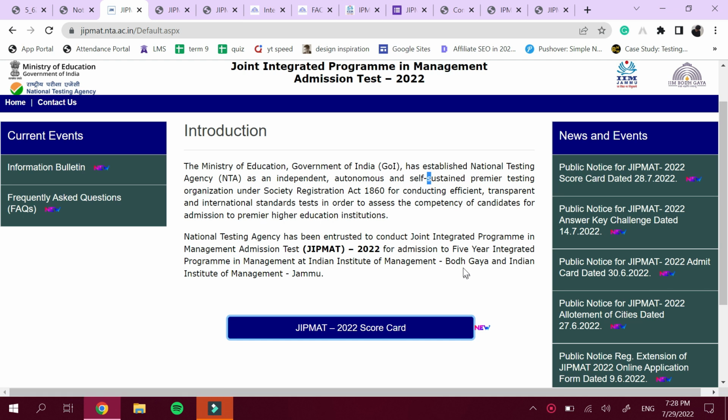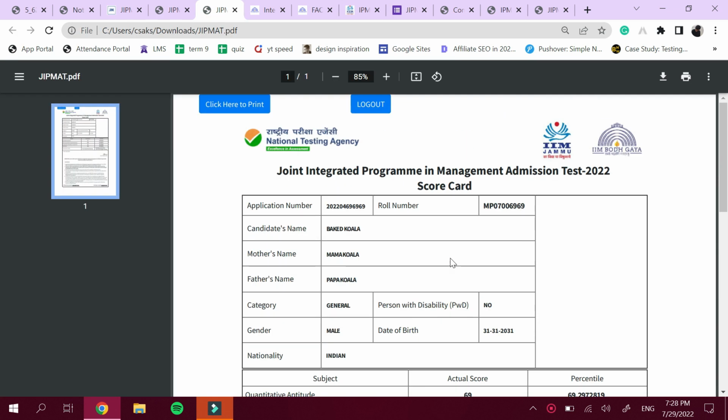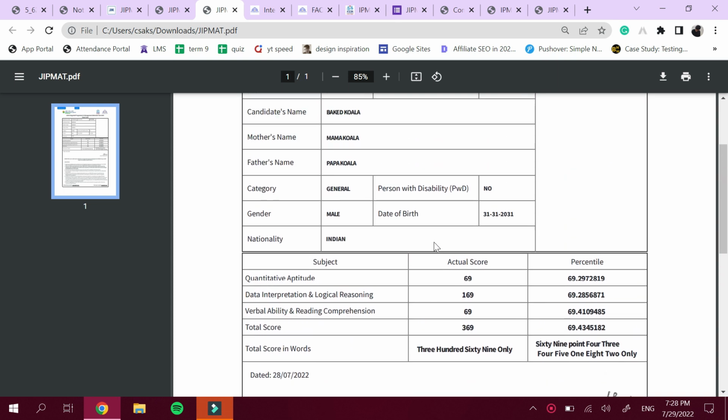If you haven't checked your scorecard yet, you can go to the official website, click over here, log in over here. You'll land up on your scorecard this way. It'll look like this. In this case, what's more important for you is the detail over here, your total score, and also your overall percentile.